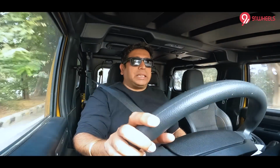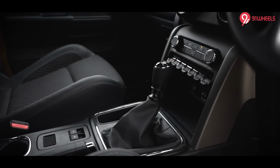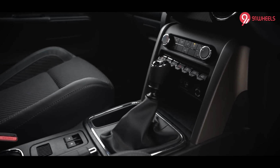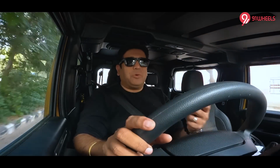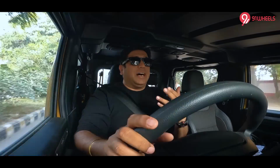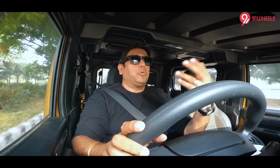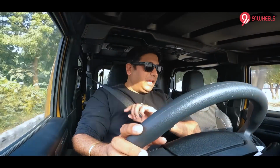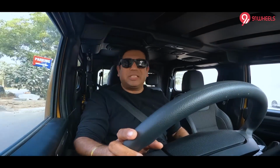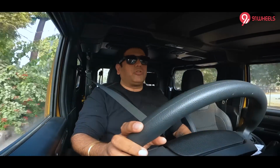At the same time, the gear shift, no complaints from it, but the throws are on the longer side, and even the clutch, I personally felt it to be slightly on the heavier side, which was not a welcome thing for the daily traffic jams we see on the way back to Delhi in the evening, or towards my office in the morning. The Delhi-Gurgaon commute can sometimes be very bad. So that is where I thought the throws could have been shorter and the clutch action could have been slightly softer.